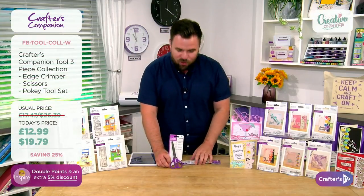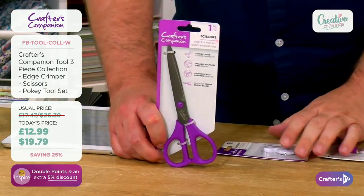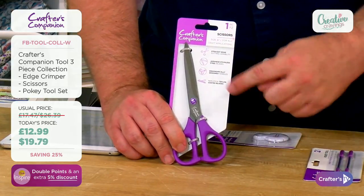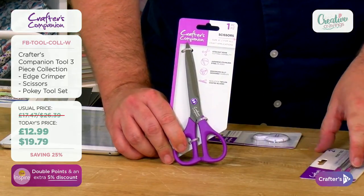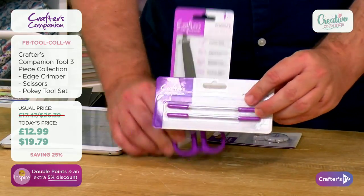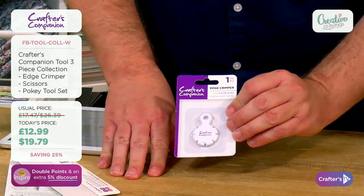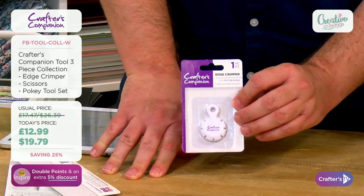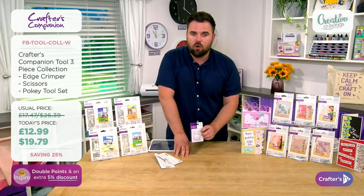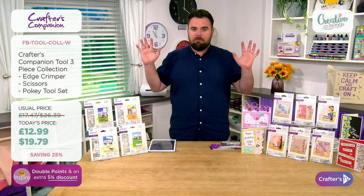We're going to start off with our hero tool. What a hero tool it is. The point of a hero tool is if you are fairly new to craft, it's a tool or a selection of tools that we think you cannot live without in your crafty stash. So we're going to give you some of our beautiful 6-inch scissors. These are non-stick, which is fantastic, and they are the most amazing quality. If you want to cut fabric and paper, you can do both with the one pair of scissors. We're also going to give you a couple of pokey tools, the most essential of all essentials, and we're also going to pop in our edge crimper, to allow you to get all those distressed edges on a whole host of different projects. $12.99 or $19.79.